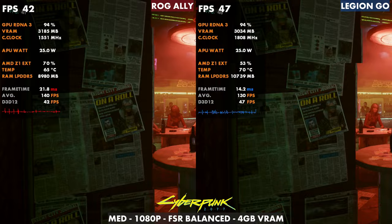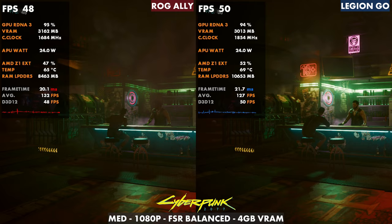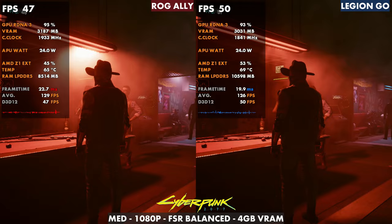But go ahead and check out these benchmarks and performance here for both of these devices. I really like them both, but it does appear the Go tends to have some performance advantage, whether it be FPS or frame times, over the Ally in most of the games I've been checking out. All right, check out the rest of these benchmarks here, and then we'll recap at the end.